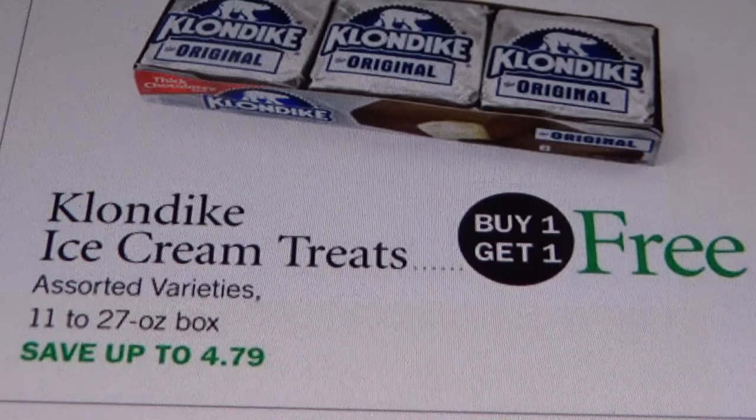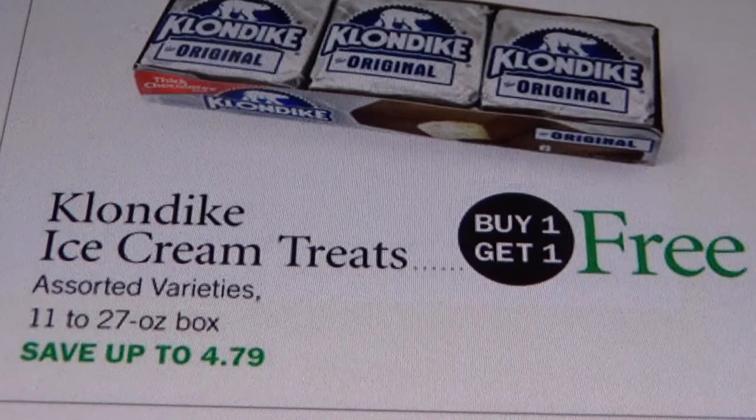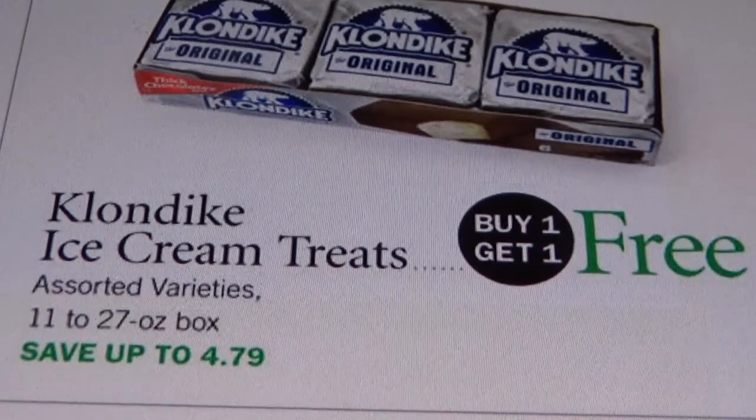Liberte, L-I-B-E-R-T-E, organic yogurt, 5.5 ounces, $1.79 regular price. Buy one, get one free coupon found in the Publix Green Advantage flyer. There is a buy one, get one free printable coupon. Just go to the coupon database, you should be able to find it. Buy two, use one of the buy one, get one free Publix coupons, and use one of the buy one, get one free digital manufacturer's coupons, and they are both completely free.